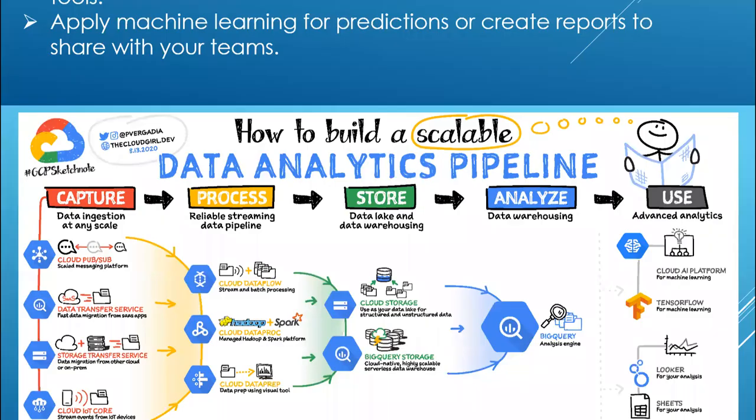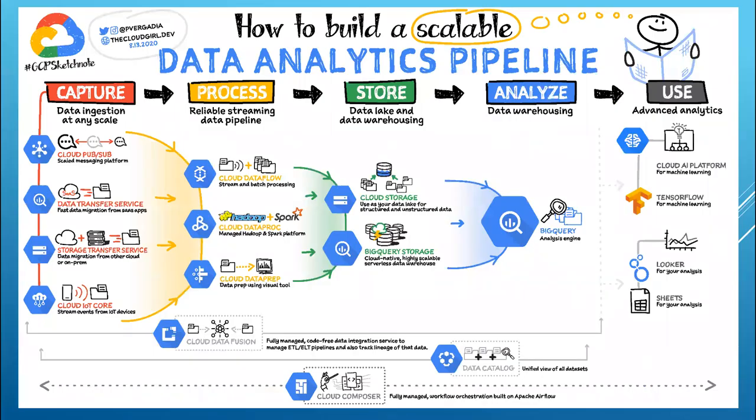Then, as the picture depicts, the process step by step: how the cloud gives you data, how data transfer normally works on a cloud, how you archive data on a cloud, and how you push the data to a big data store or a database for that matter. How do you create a big query? How do you create a SQL query?